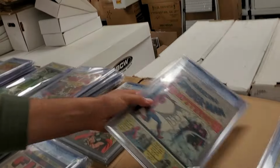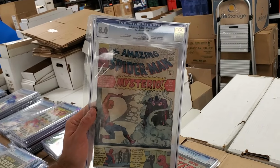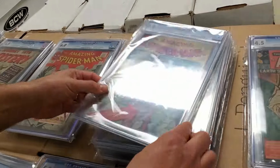And another major character, Mysterio, in an 8.0. Amazing Spidey 13. First Mysterio, 8.0, great book. And the hits keep coming.